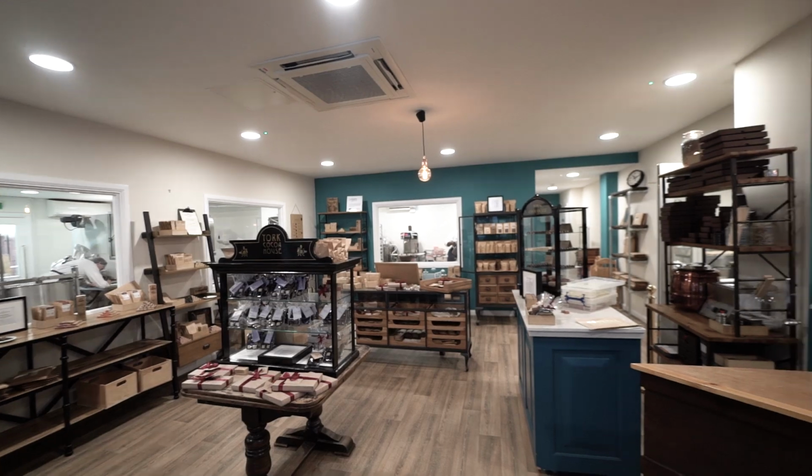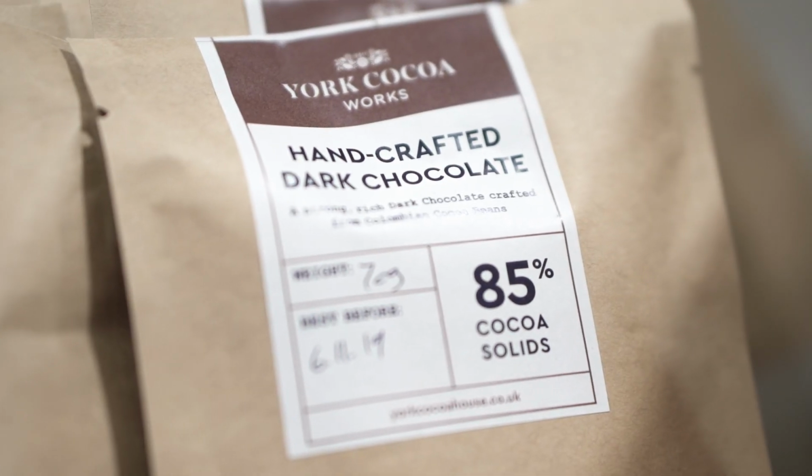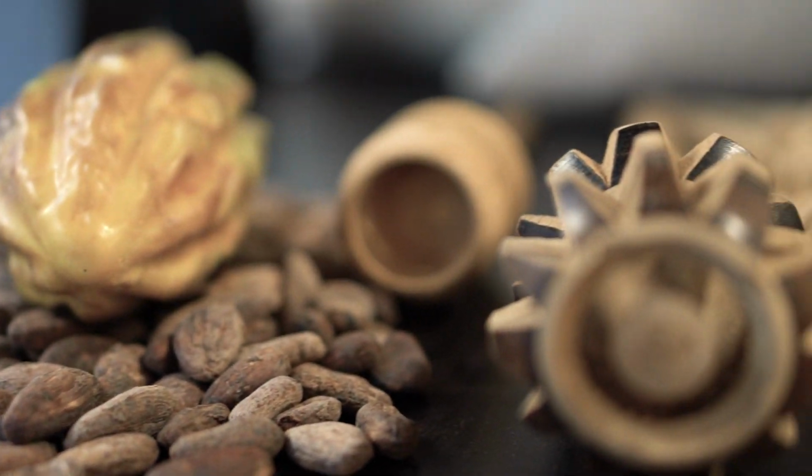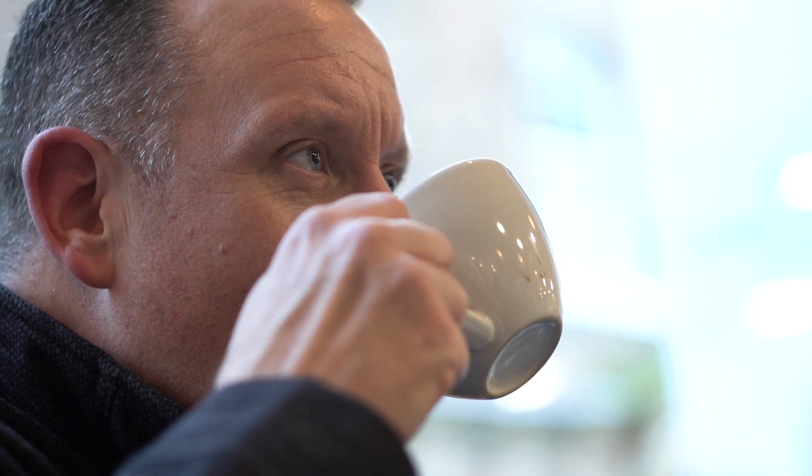York has a rich history of chocolate manufacturing. This, bear in mind, is where the Terry's chocolate orange was made, Yorkie bars, Smarties and After Eight mints as well. York Coco Works is keeping up that tradition. It's a very small chocolate factory, but you can come here, see how chocolate's made, make your own chocolate, and of course taste it as well. Well worth a visit if you come into York.